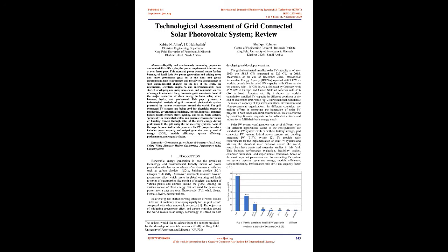Some of the aspects presented in this paper are the PV properties, which include power capacity and output generated energy, cost of energy, module efficiency, system efficiency, performance, and capacity factor. Keywords: greenhouse gases, renewable energy, fossil fuel, solar, wind, biomass, hydro, geothermal, performance ratio, capacity factor.